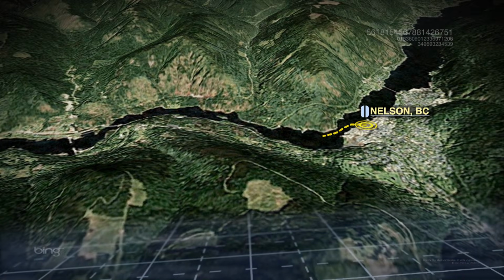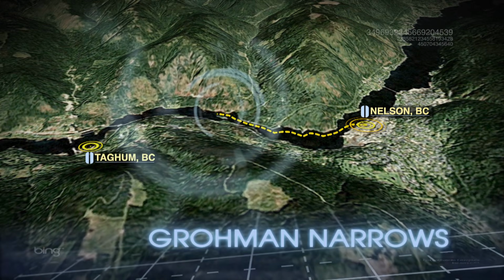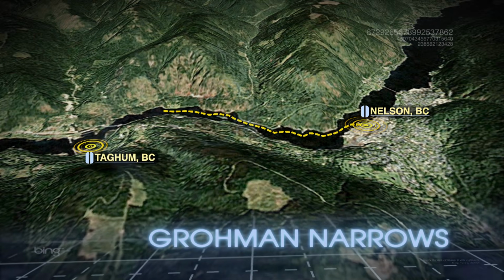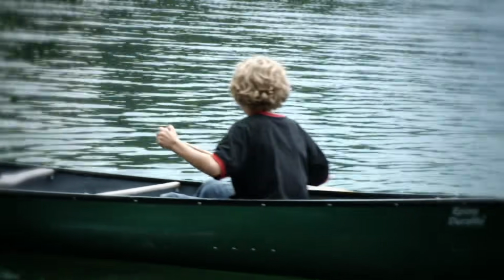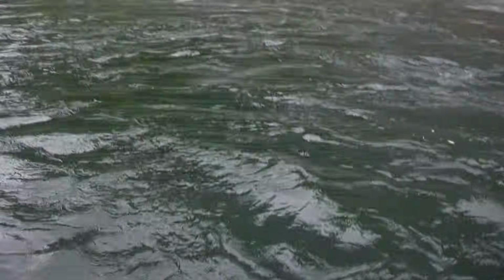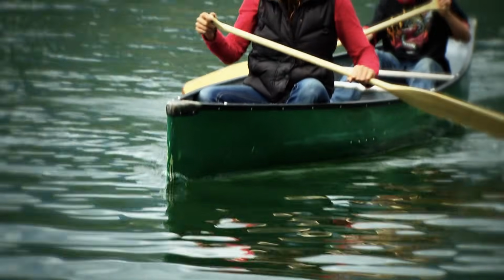They decide to continue downriver to Tagum, a 6.5 kilometer journey, going through the whirlpools and eddies of Groman Narrows in the process, without life jackets and with little canoeing experience. And those little whirlpool things would spin us around every once in a while, but it's a beautiful, hot, sunny day outside. It's like doing donuts in the snow in the wintertime, you know, it's cool. So we continued all the way down to Tagum, made it there, played there for a while.